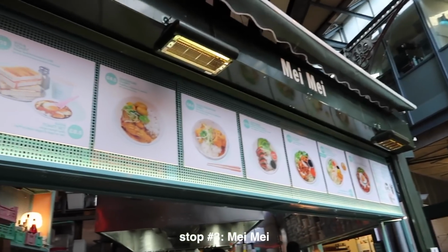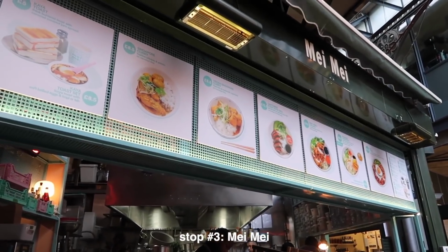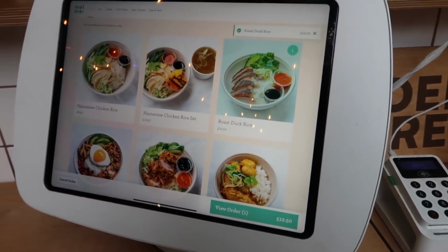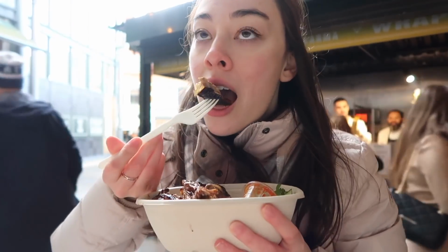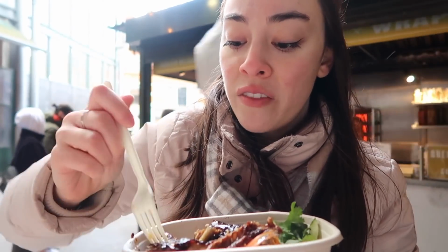So this is Mei Mei and they have the best Chinese chicken rice, but I think today I'm gonna get the roast duck rice because I'm really craving some roast duck. Alright guys, I just got my roast duck bowl. Here is a close-up of it. It looks really good. Super good. This will be easier to eat at home though, so I'm gonna probably pack most of it.